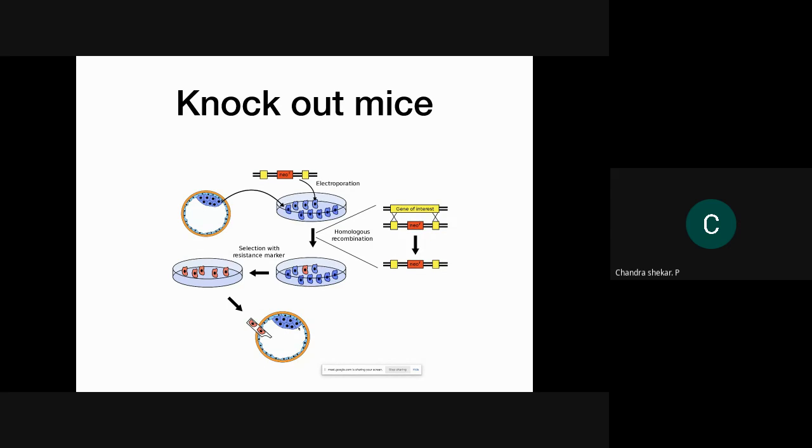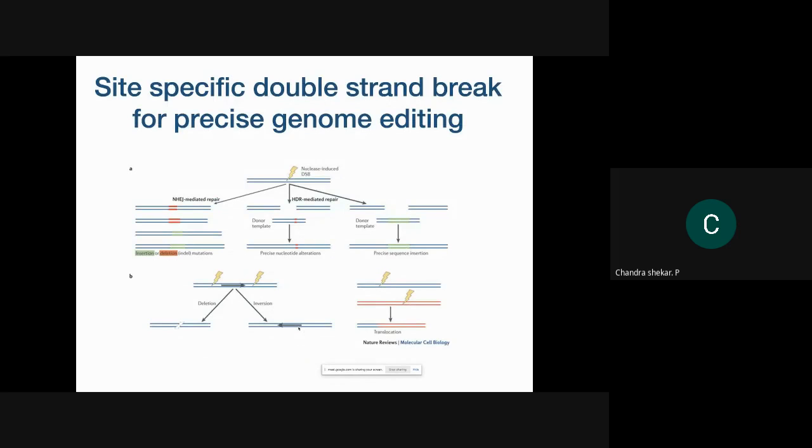How to enhance this? If you can enhance homologous recombination, then you can go to the specific site and repair it or change it the way you want. This is possible when you can create a double strand break in a specific locus. Now remember, CRISPRs, I was telling, can create a specific double strand break. If you can create a double strand break, that will recruit the DNA repair system, and that can change the locus very easily. So here are 3 different possibilities when a double strand break happens.